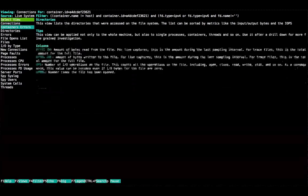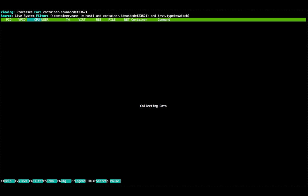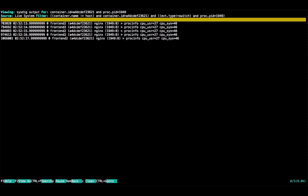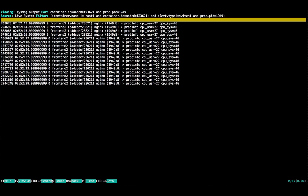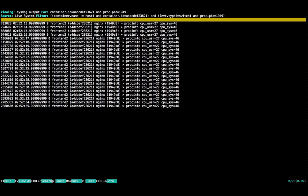Let's go back to the processes, and to confirm that Nginx is completely idle, let's do what we call the dig into. By pressing F6, I'm brought down to the flat list of Sysdig events, just for this Nginx container. And here I can see that essentially Nginx is not doing anything. There's just this proc info meta event, which is just some internal stuff that Sysdig uses. So Nginx is completely idle. So at this point, I'm starting to think that the misconfiguration is on the HA proxy side and confd.